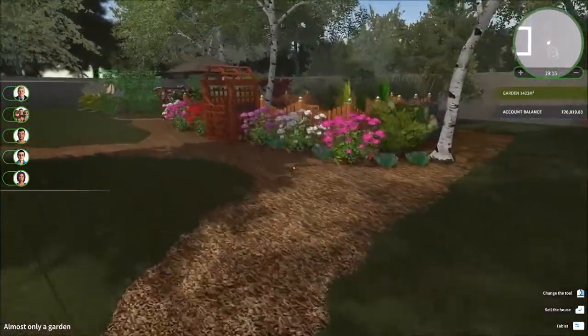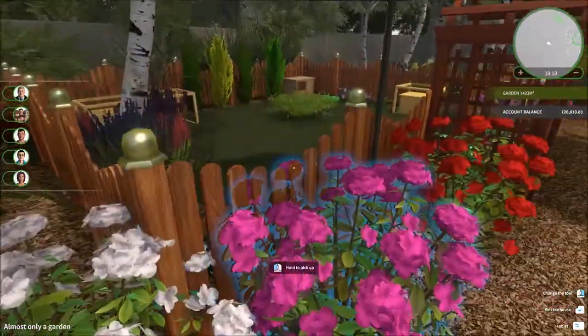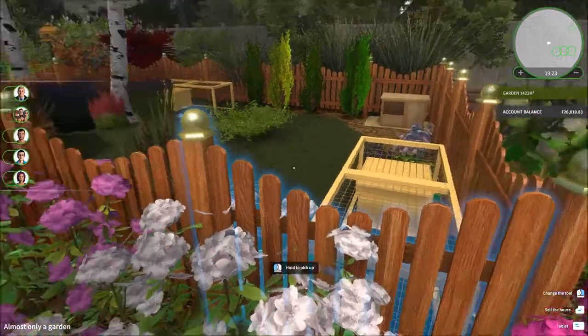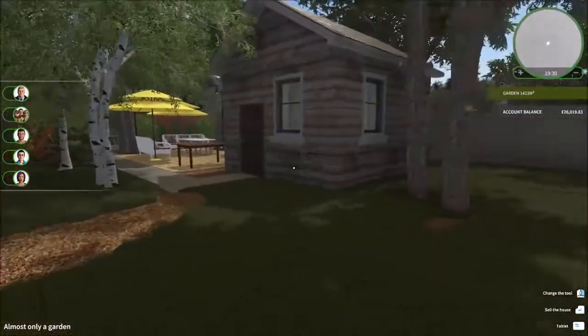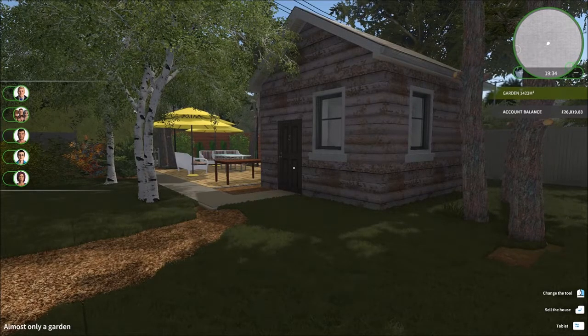Nothing huge has changed from last time. I did some more decorations around what we finished last time, which was the pet area, and I changed the guinea pig hutch for a rabbit hutch to keep our guinea pigs in, and did a bit more decoration around here. But this week we're going to take a break from the garden.